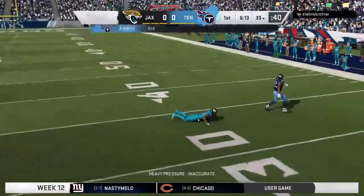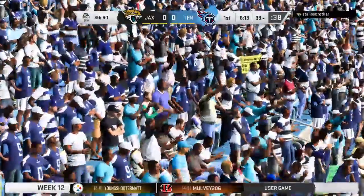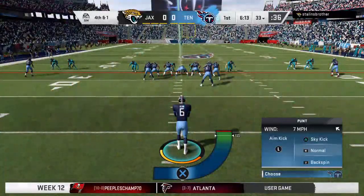Smith going to throw on 3rd and 1. Looks to throw, fires right side. And that's going to be incomplete. The coverage too good there. The contact popped the ball free, and it's 4th down.